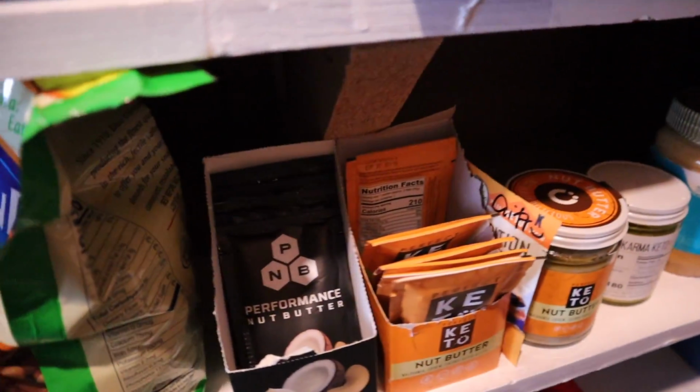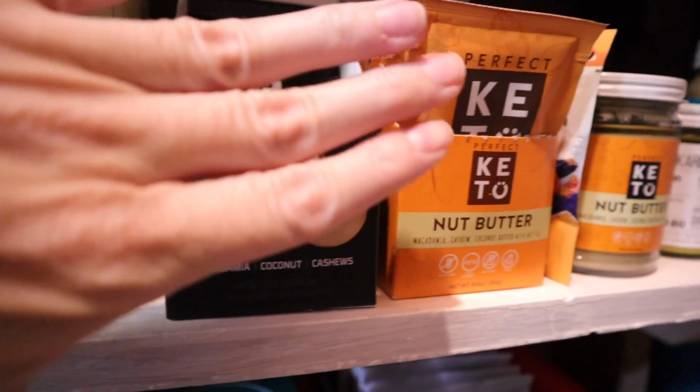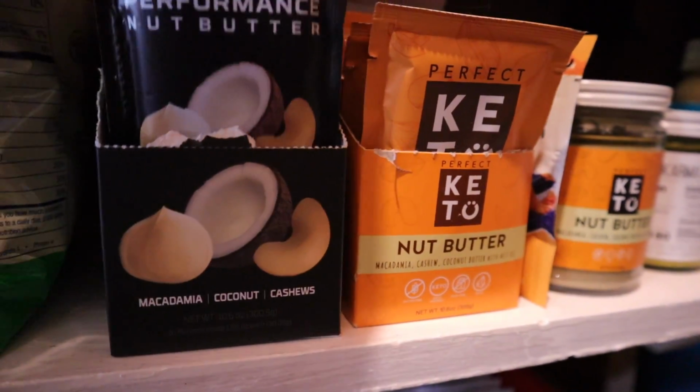And then here are our nut butters. We have tons of packs for take along. These we use strictly for travel. So this is the Performance nut butter.